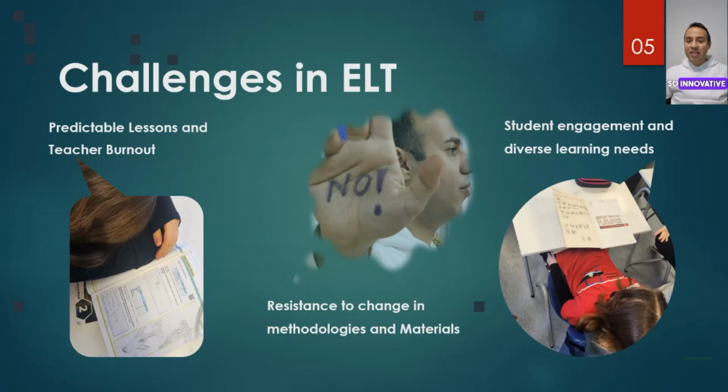So, innovative teaching strategies such as incorporating multimedia, gamification, or collaborative activities can help capture students' attention and promote active participation in the learning process.